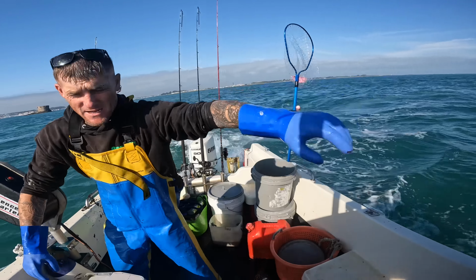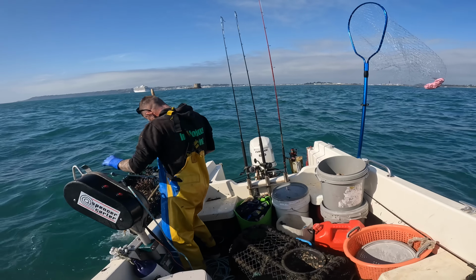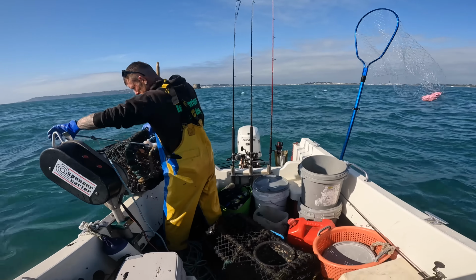Nothing. Strange that. There's no holes in the box. Sometimes they can get out. Second pot, it's full of weed. What the hell's going on here? Caught all round my back, Johnny. Chuck us a knife. That was some tangle. Same as this one, absolutely nothing. That's surprising. These pots normally do really well.